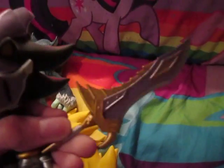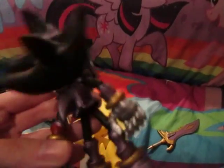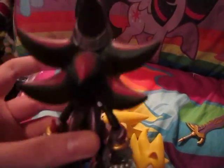There's Lancelot. He comes with the sword. You can move this up so you can see his face. Looks like his... No, his eyes are fine. For a moment I thought they were crooked. Now his joints are a bit loose. I don't know why that is. Probably because it's a late figure and Jazwares kind of put a rush on things because they were losing their license. Here's the back. Lancelot's really cool.